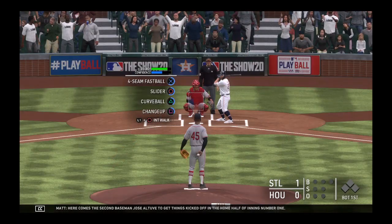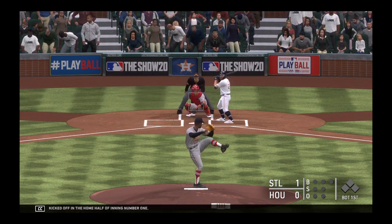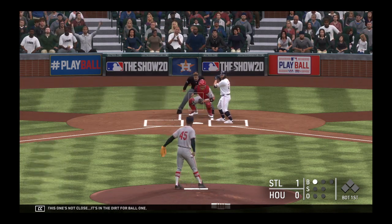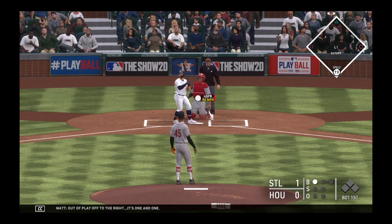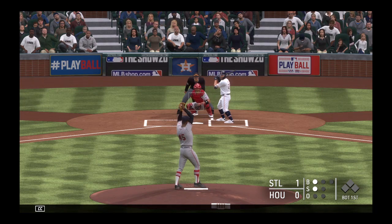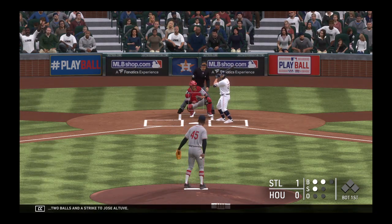Here comes the second baseman, Jose Altuve, to get things kicked off in the home half of inning number one. Second baseman. And this one's not close. It's in the dirt for ball one. Out of play off to the right. It's 1-1. Two balls and a strike to Jose Altuve.